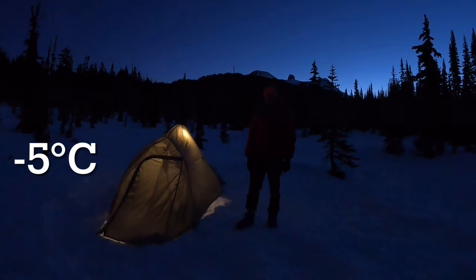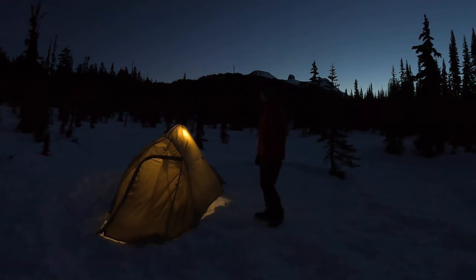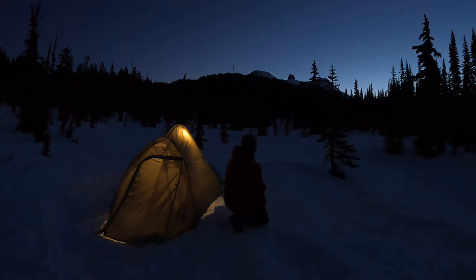Good morning. Just getting up for the day here. Had one of the greatest sleeps I've ever had. Slept like a baby. I needed it last night. Just starting to get a good view from behind us here to the east. We will see the sun come up shortly.